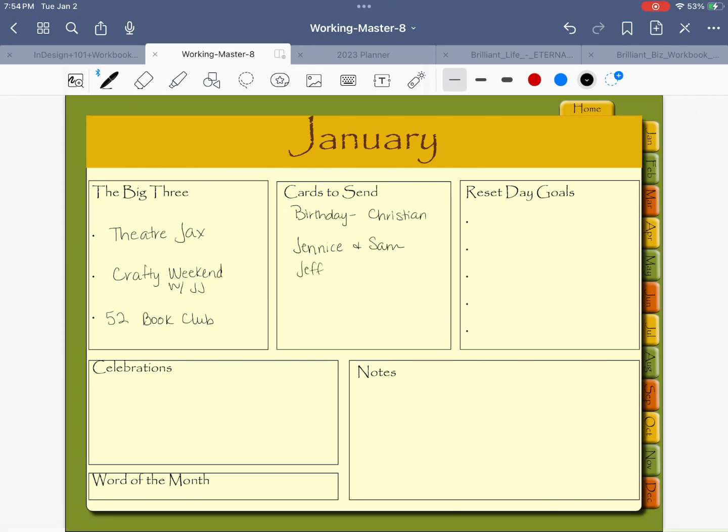I'll move on from that into my Reset Day goals. Reset Day for me is the last Saturday of every month. This is the place for the shoulds and the chores. Things that I only do once a month or things that don't fit into my normal schedule. This is about setting up a day filled with accomplishments. Once I've filled in that section, I'll move on to celebrations.